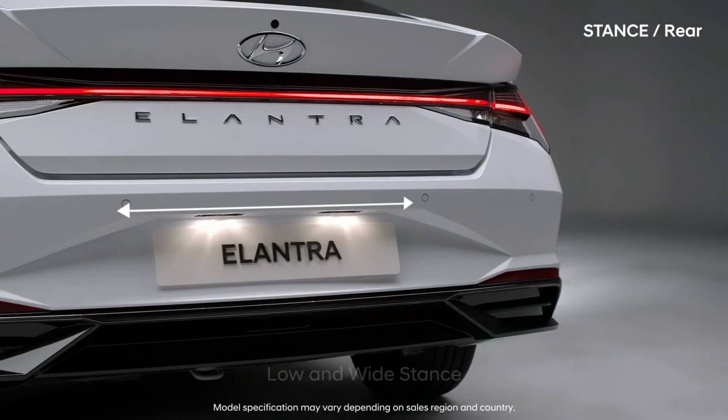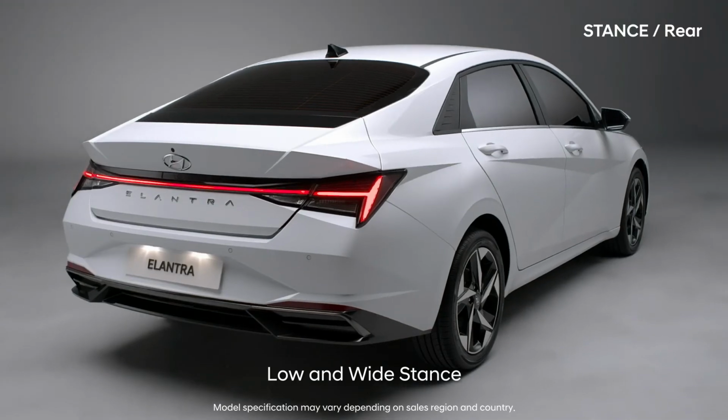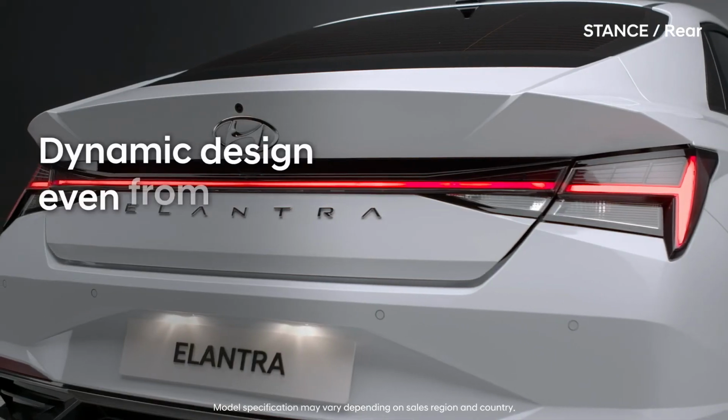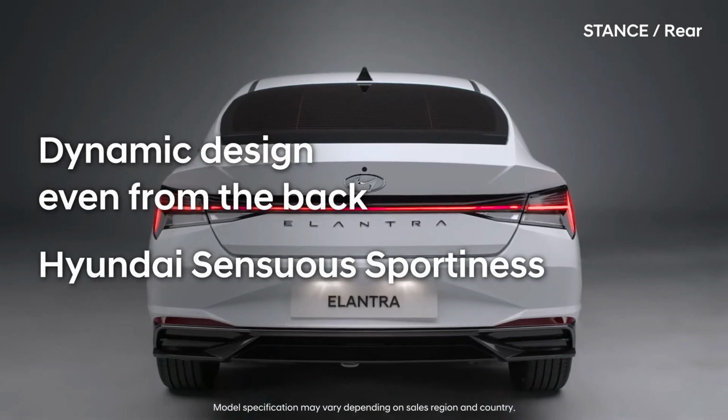The lowered rear lamp and wide bumper provide a visual sense of stability with a low and wide stance. Dynamic design, even from the back. Hyundai sensuous sportiness.